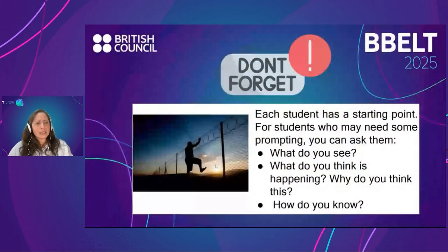So at the same time, some students need some prompting, some students need to have a different starting point, especially when you're just beginning, right, to explore slow looking in your classes. So guide them, provide them with some basic questions, okay? It's not that you're doing the whole activity for them. On the contrary, you're providing them with those first resources that they need, okay?